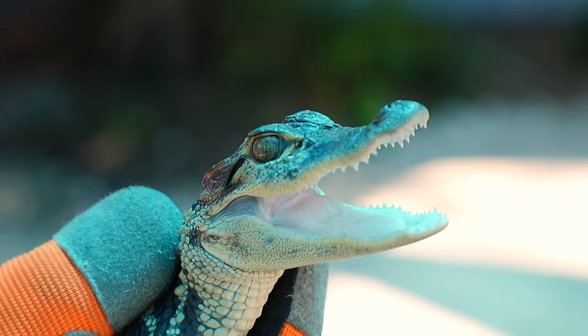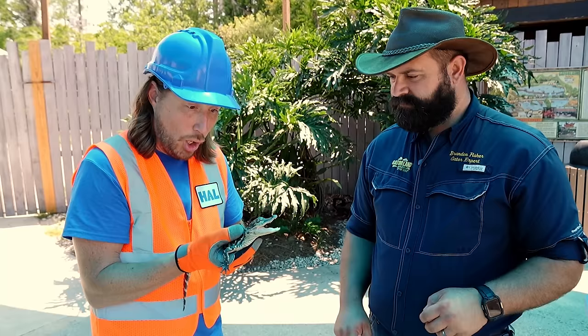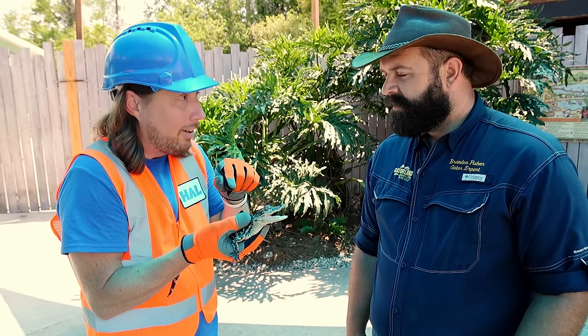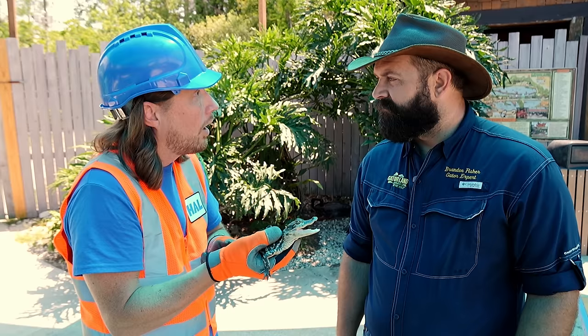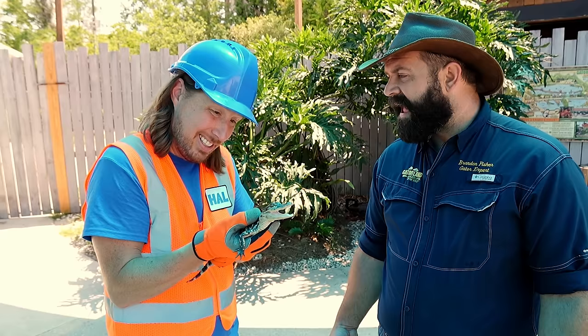Now, Handyman Hal, if you were holding this guy out in the wild, you'd probably be running because mama would be chasing you. I bet so. So you talk about the mom, right? We do. So how many eggs can a mama alligator have? They actually lay between 35 to 40 on average in every single nest. Now here in the state of Florida, they estimate about 1.5 to 2 million alligators in the wild. Wow. So hypothetically, half of those are female, but not every baby alligator survives. They're tiny. They're only 6 inches long when they hatch out of the egg.